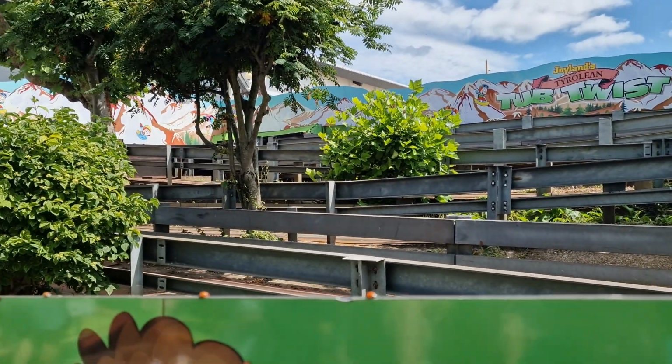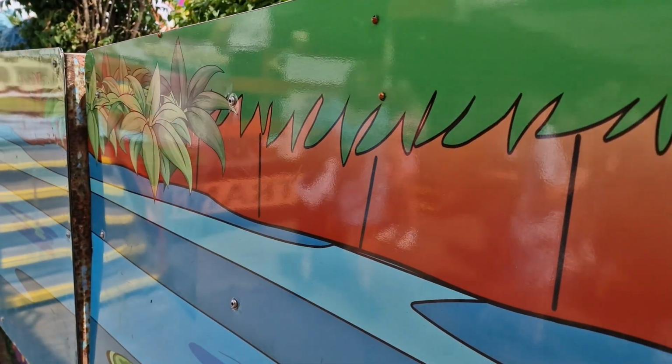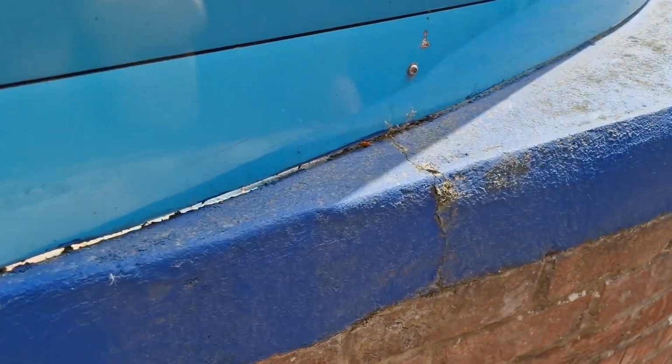It throws you everywhere. Speaking of ladybugs, though, they are just in their dozens today. Absolutely everywhere. All over the place. Must be the season.